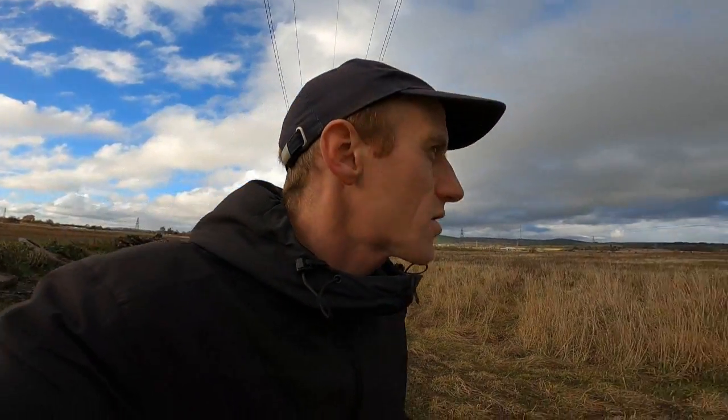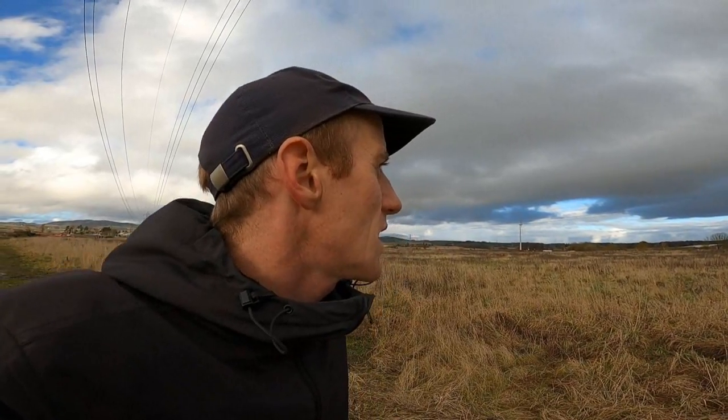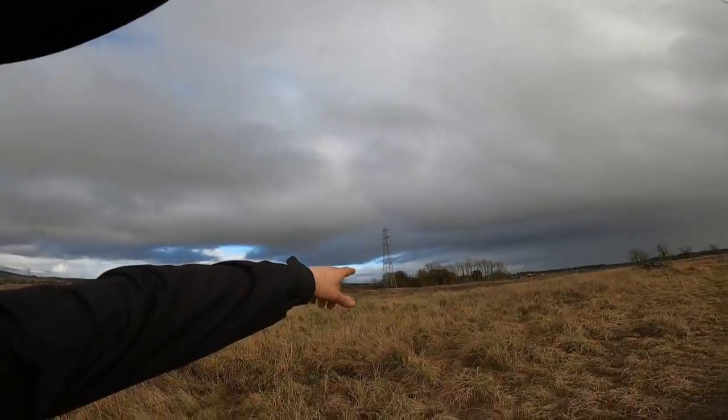Yeah, it is interesting. I'm always just keeping my eyes peeled for another air raid shelter. I can hear this pylon above my head, but you know what? I think I've just noticed another air raid shelter folks.